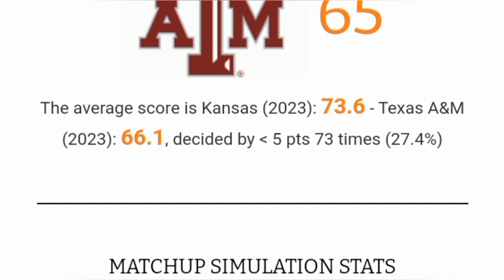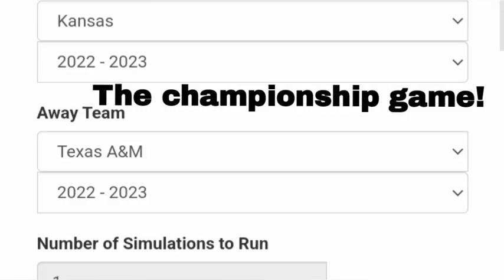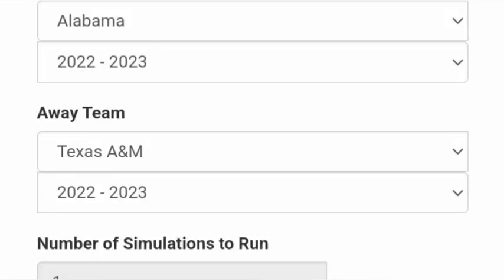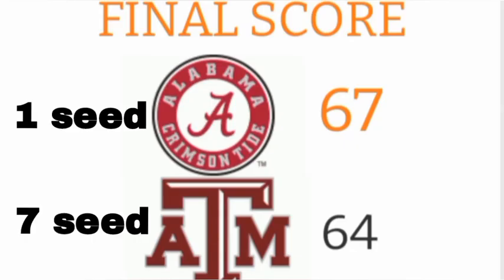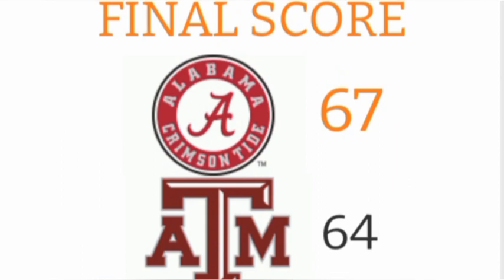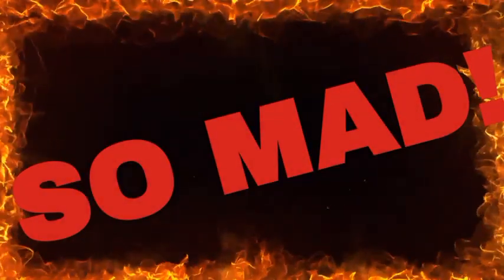Okay, Texas A&M is going to the final after defeating Kansas, the 2022 champion. Yes, 7 seed Texas A&M. If they win this whole thing against Alabama, I'm gonna flip. I swear, if Texas A&M wins this, I'm gonna go flip Krabby Patties. And Alabama wins the tournament. Of course. If there's a college football championship tournament, Alabama would probably win the whole thing. Why does Alabama have to win everything? Oh, come on. I don't like this at all. This makes me so mad.